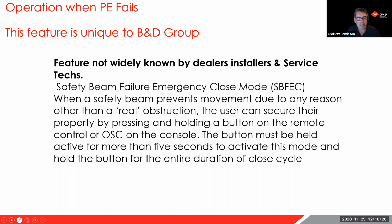Why we put this dead man or inching function in is because the safety beam, the compliant device, is not working, so we don't want you to take the door down all in one action. We must have you hold your finger down for the whole duration of its cycle. This is a safety method, okay? So that is unique. It's called the safety beam failure emergency close mode, and is available on any garage door opener from the last 8 years of manufacture. It's built into the function, so it's a peace of mind area for you as the service technicians and installers of the world.